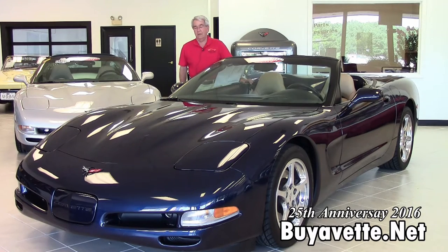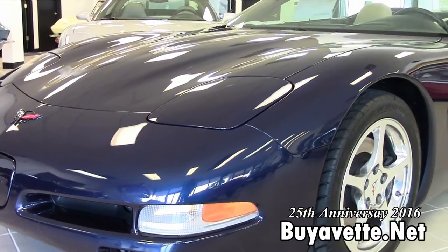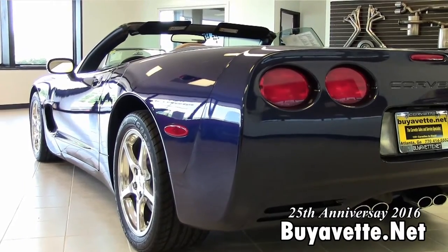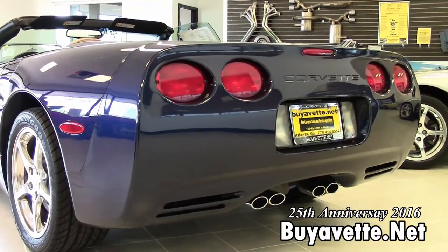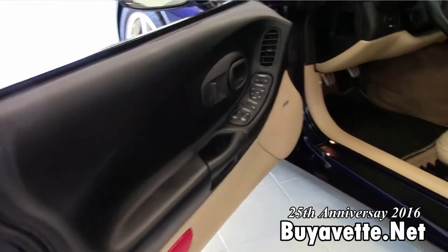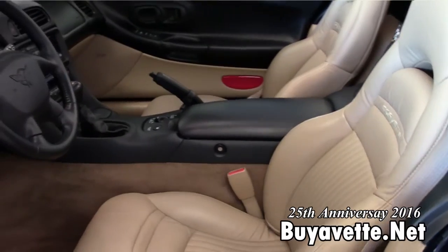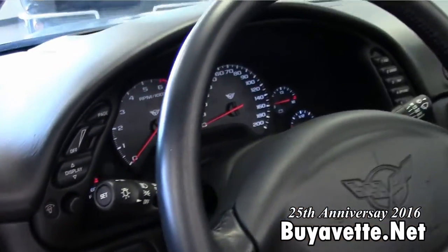Today we have a beautiful 2001 Corvette convertible, midnight blue with sand or tan interior and a tan convertible top. What's good about this car is it's only got 6,500 miles on it. It's an LS1 engine, 350 horsepower, 6-speed manual transmission, heads-up display, dual sport power seats, dual zone climate, heat and air, memory package, tilt and telescoping wheel, polished steel wheels.